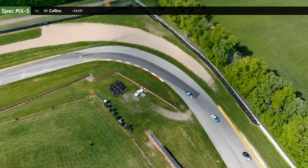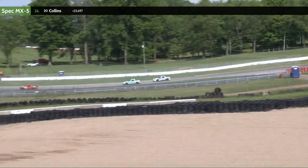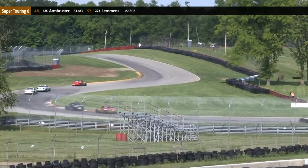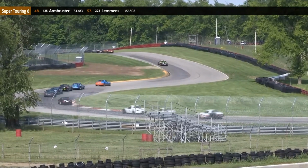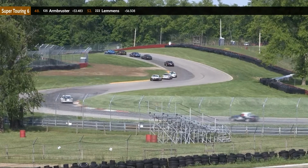Here we go. This is turn 9. Now, from this vantage point, you can't see all the elevation at that, but it is really quite dramatic. Oh, here we go. So in Spec Miata, we have Nathan Nicholson, Christopher Finnegan, and Wyatt Wood, the top 3.